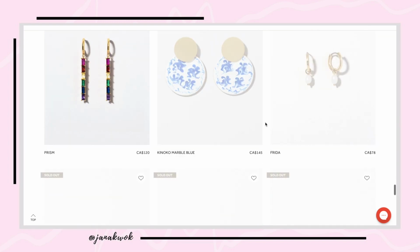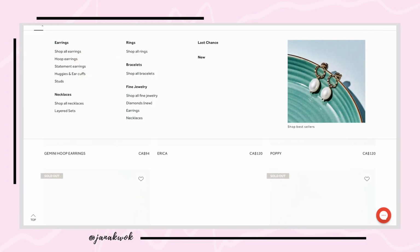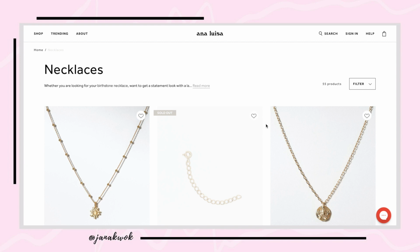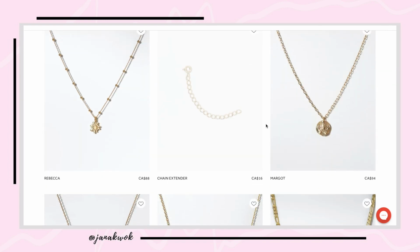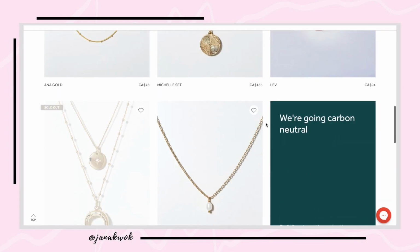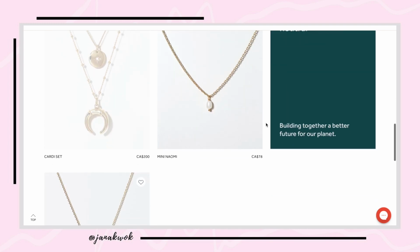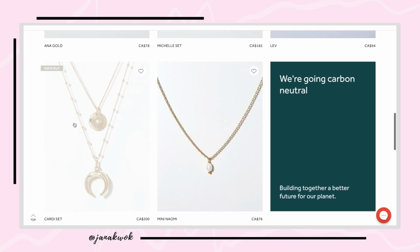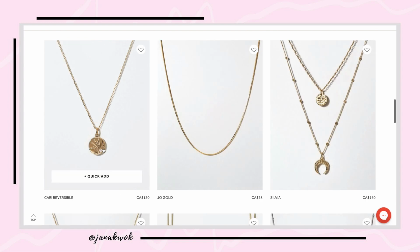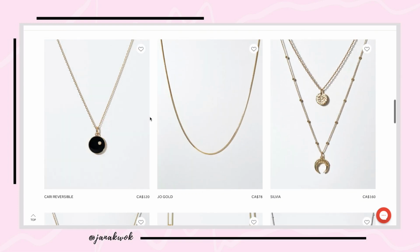Yeah, we're not gonna get earrings. So I really like their necklaces. I think their necklaces are more worth it than their earrings, for sure. There are a bunch of necklaces that I really, really like actually. This one is super cute. This one is cute. Oh, this one is a reversible one. I've seen one that looks like this, but I think it's a blue.